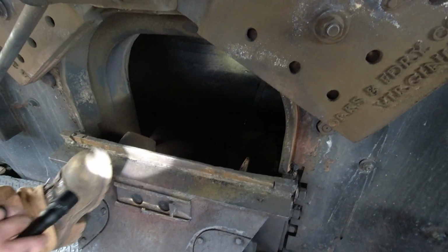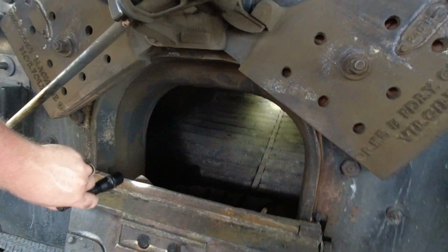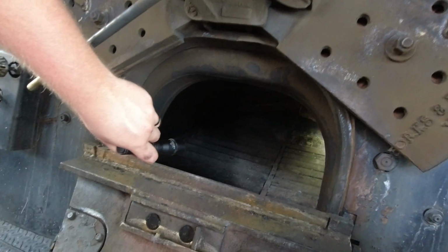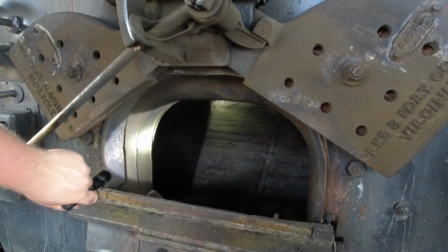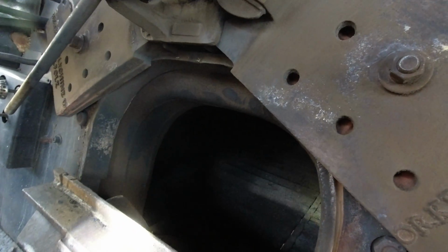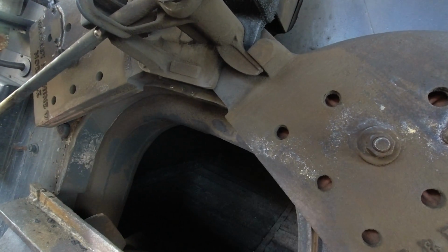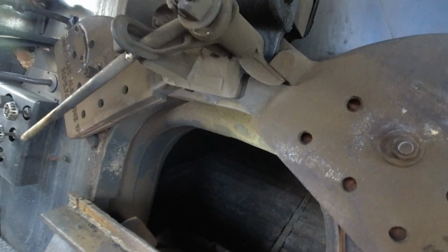And like I said, that's a very, very large firebox actually. You can see it's in there pretty good. It does go back pretty far, and it's very wide. If you're in there working, you'd be amazed at just how big it is. I forget the internal volume size now.